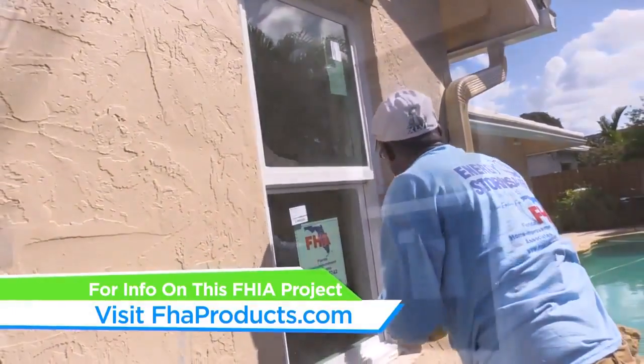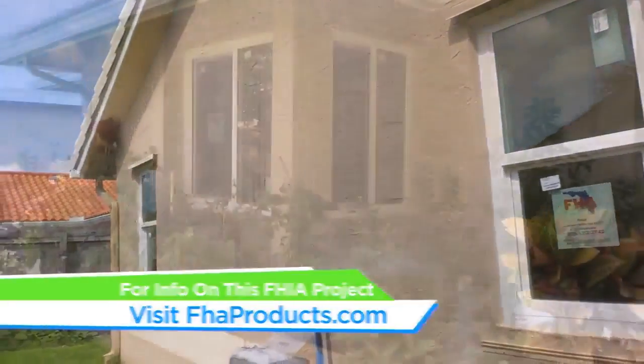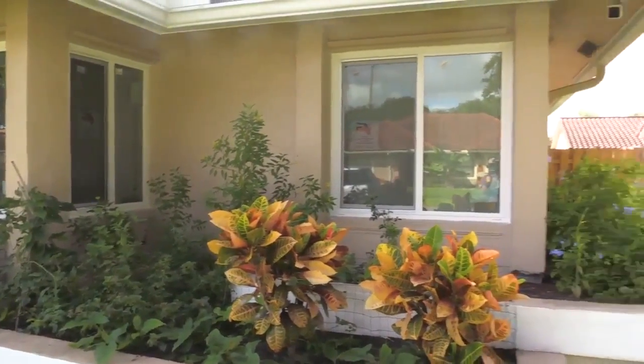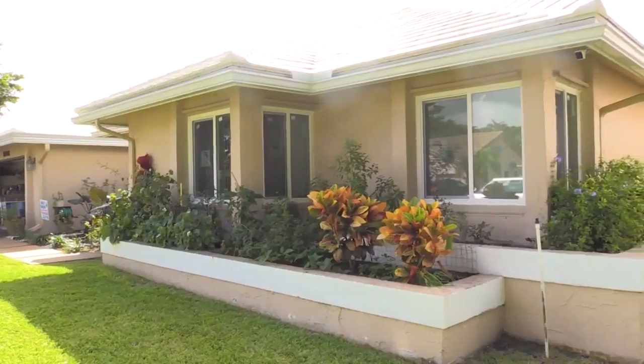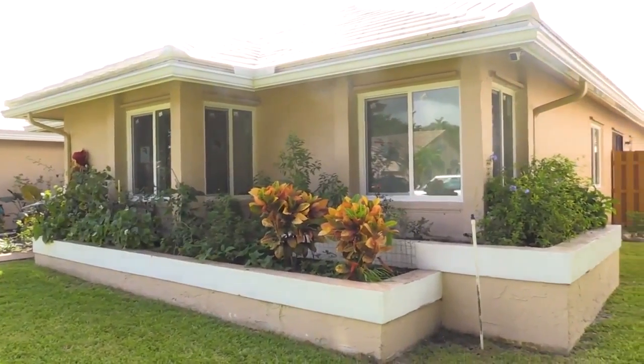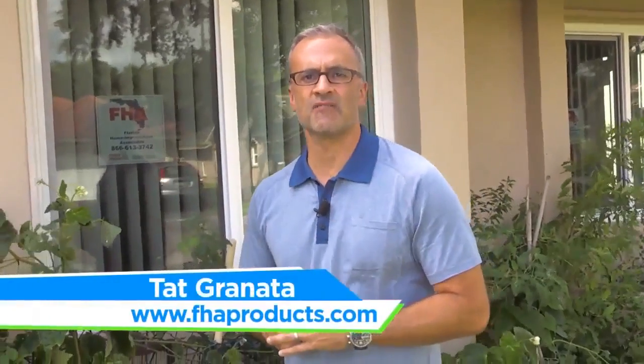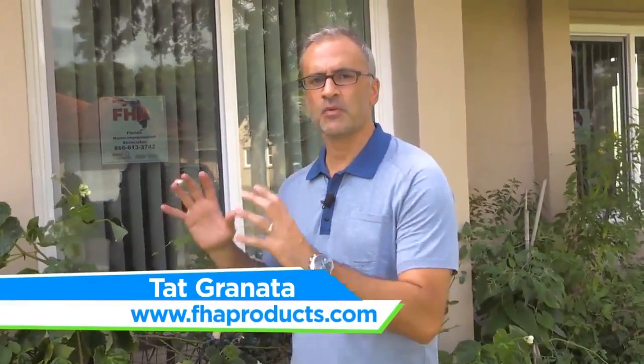So now that these windows have been installed, I remember the homeowner telling me that once we have these windows installed, I don't ever want to put up these shutters again. A big reason why they chose these windows is that this particular product with Custom Window Systems comes with a hurricane glass breakage warranty, so they'll never have to put up those shutters again. And if anything were to happen to these windows during the next storm, they're covered and everything will be taken care of by the manufacturer. So they're going to be really happy with the performance of this product for a long time.